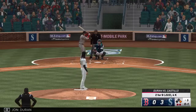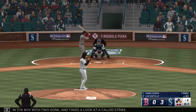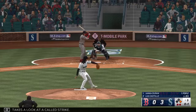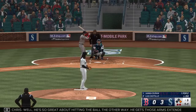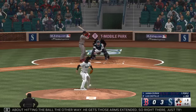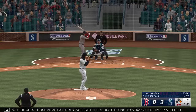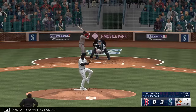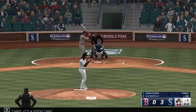Duran in the box with two gone and takes a look at a called strike. No. Inside, just missed. One ball, one strike. What's great about hitting the ball the other way is he gets those arms extended. So right there, they're just trying to straighten him up a little bit so he doesn't have as much outside plate coverage. And now it's 1-2. Ball. Just off the outside part of the plate. It's a good take.